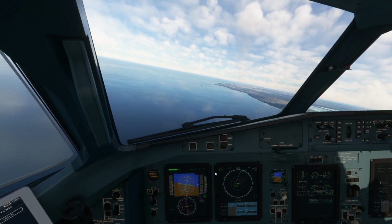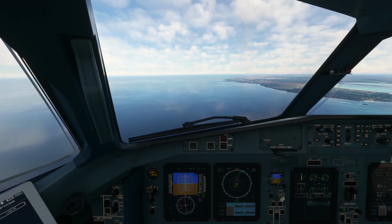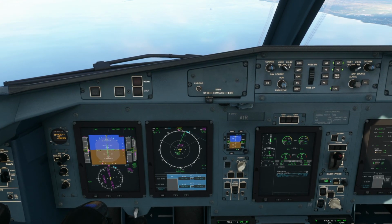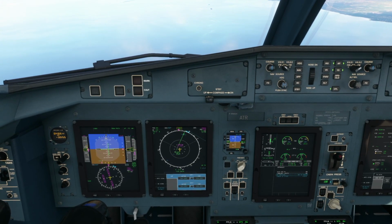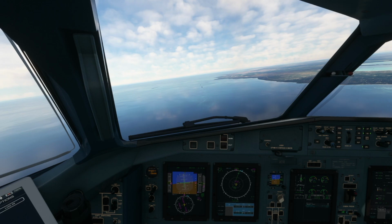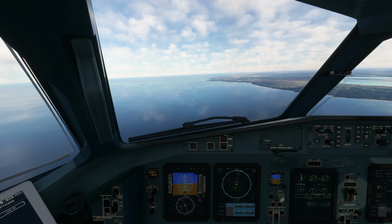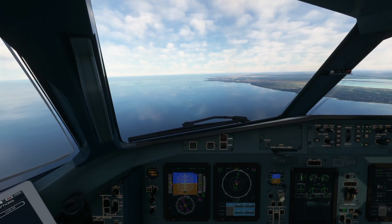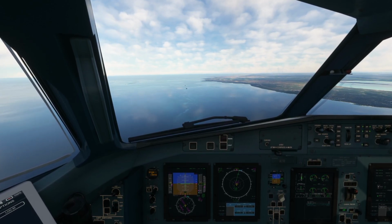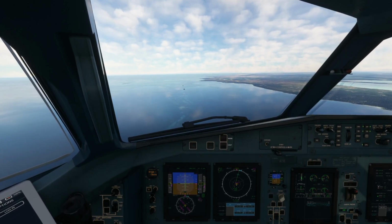Right, so that was pretty chilled. Just need to come right a little bit to get back onto the course once we get to that waypoint there. Quite far to the right. Still want to see what it does here.